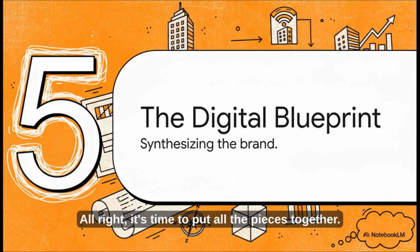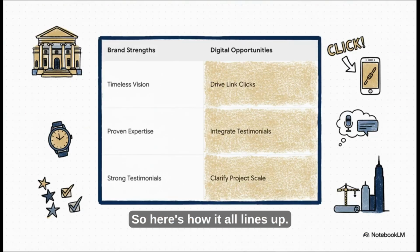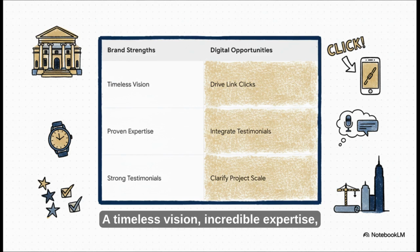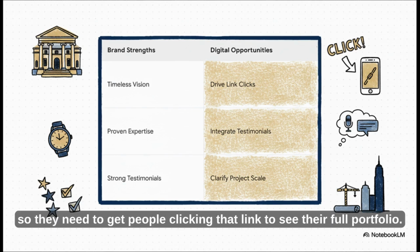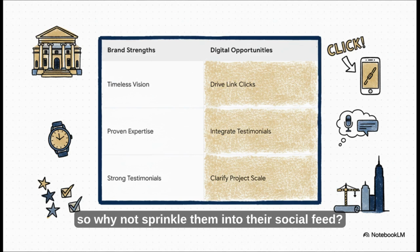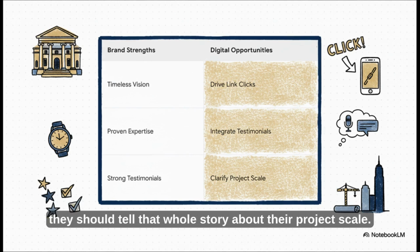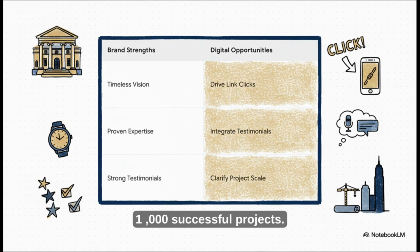All right, it's time to put all the pieces together. Let's take everything we've learned and build that final digital blueprint for them. So here's how it all lines up. On the left, you've got their core strengths, their pillars, a timeless vision, incredible expertise, and glowing testimonials. And on the right, well, the digital opportunities just write themselves. They have this amazing expertise, so they need to get people clicking that link to see their full portfolio. They have these powerful testimonials, so why not sprinkle them into their social feed? And to really show their muscle, they should tell that whole story about their project scale, how those 40 amazing designs are just the tip of an iceberg of over 1,000 successful projects.